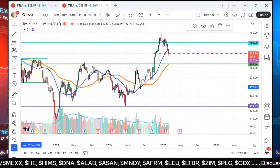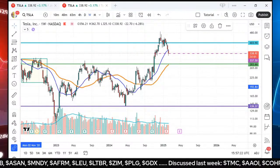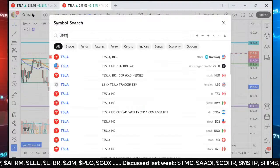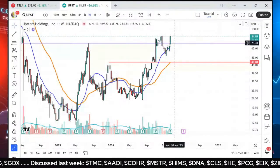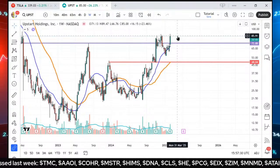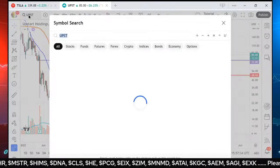Okay, let's see what else. Oh yeah, Upstart. I mentioned already Upstart. Let's look at how it's doing now. Still doing okay. So it's holding a lot. It was about 30% for a while, but it's still like 25%. Very good looking.